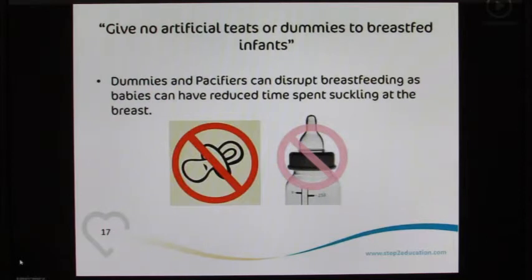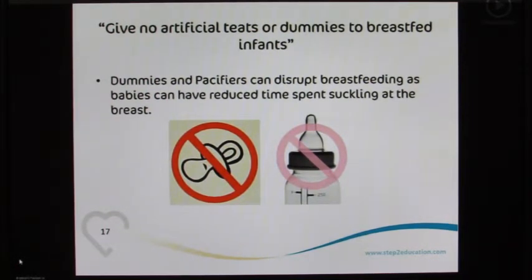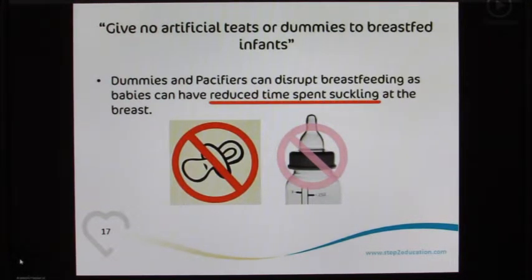Give no artificial teats or dummies to breastfed infants. Also known as pacifiers, these teats or dummies can disrupt breastfeeding as babies can have reduced time spent suckling at the breast.